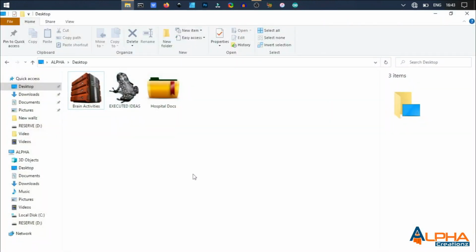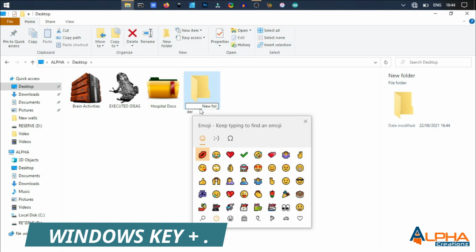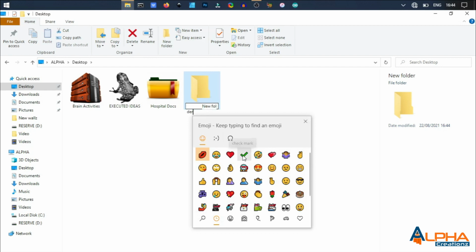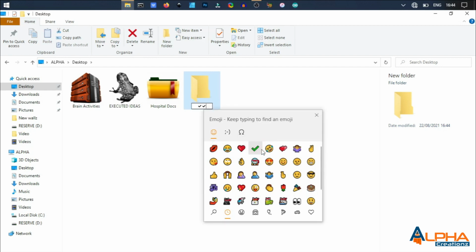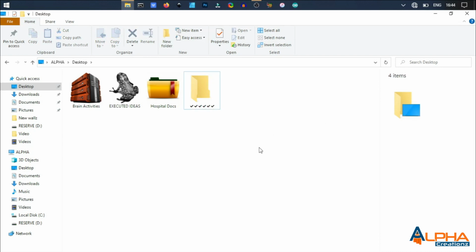So for instance, if I wish to save a new folder with an emoji, all I do is go straight to create a new folder and type in the name for the new folder. I hold the Windows key and the period key. This brings the Emoji Keyboard for Windows 10. And now you can save any new folder with an emoji. Just like this.